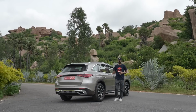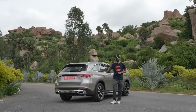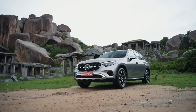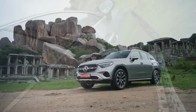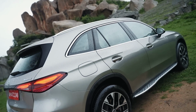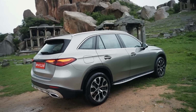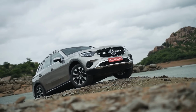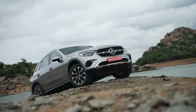So what's the verdict on the Mercedes-Benz GLC? I think it's an incredibly competent machine. It gets so much right. It's luxurious on the inside. It rides well, it drives well, it handles well. The engine has proper punch. It feels like a luxury car. And at the same time, it remains incredibly practical. It really is a proper all-rounder.